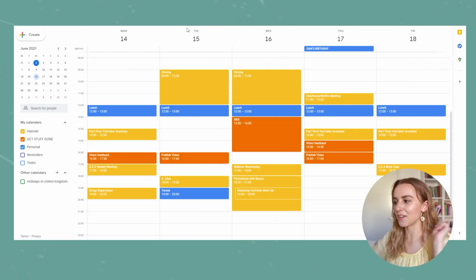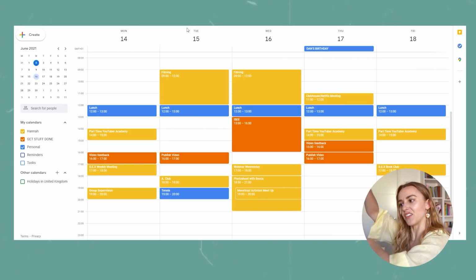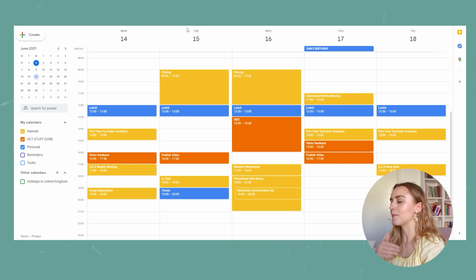I talked about my calendars in that first video, but blue is personal, yellow is where I have to be somewhere or that time is blocked out in my calendar, and red is to-do list. So you may notice there's also 2 filming days this week, and that is because of the aforementioned extra videos that I need to get done.